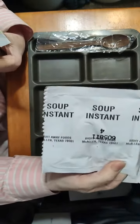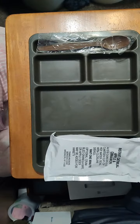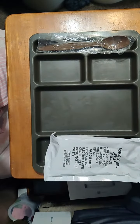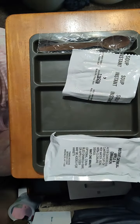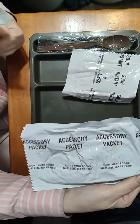Here it says instant soup. And it looks like this one has a 96 pack date. It does not say what flavor of soup this is, so it'll be interesting to find out what that is. And here is accessory pack. Looks like all of these come from Right Away Foods.